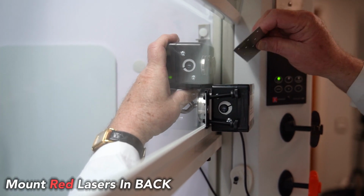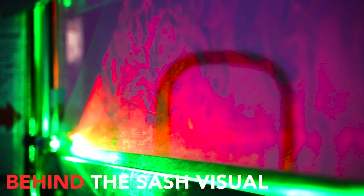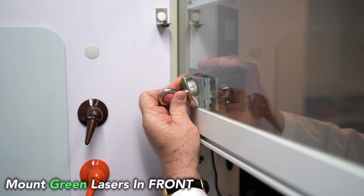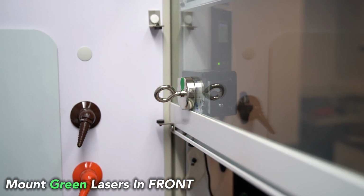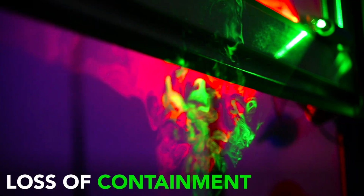With the red laser, you can observe and educate yourself on what's going on with the air that's inside of the hood. With the green laser that's placed on the outside of the sash, anytime fumes or air escape the hood chamber, you'll be able to see it light up in bright green.